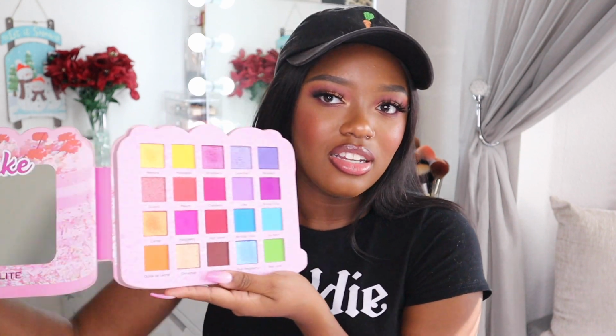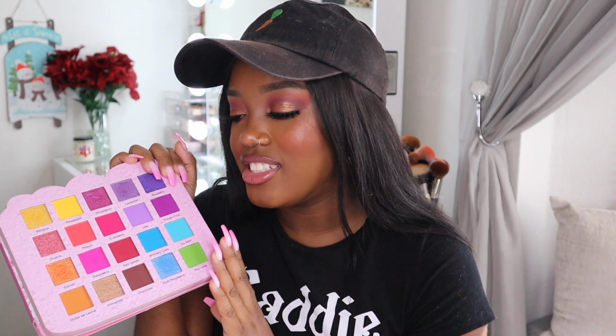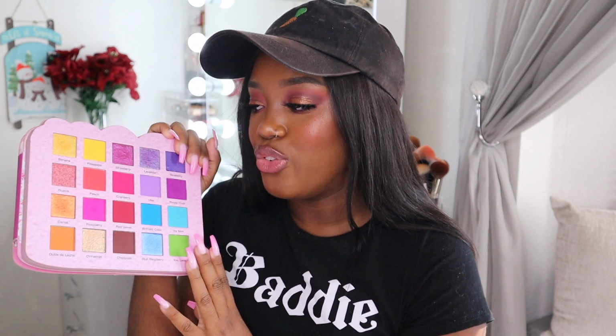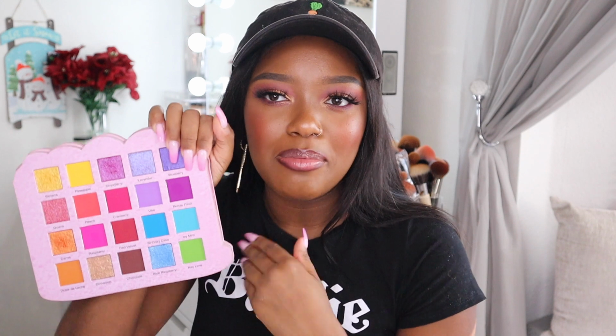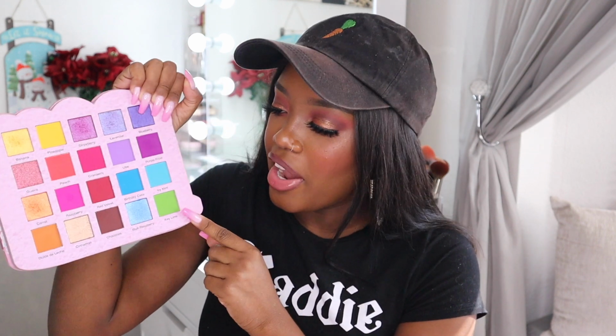This is what the Cake palette looks like. This is it in all its glory. These shades are so pretty. I created some of my favorite sunset looks with this palette, and I just think that this is so beautiful. I think that this is such a wearable rainbow palette in my opinion, because you get a lot of pinks and browns in this family, and then you also get those added colors within here, so you get the brighter pops.